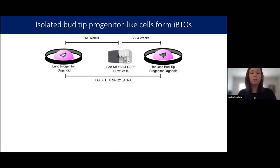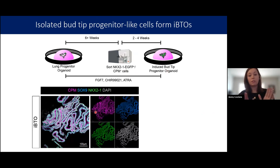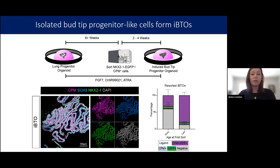So we decided to use our sorting strategy that I just mentioned to collect our bud tip progenitors and embed them in Matrigel, where they then form near-homogeneous induced bud tip progenitor organoids, or IBTOs. So again, here they're showing nice expression of the bud tip marker CPM and SOX2, as well as the lung epithelial marker NKX2-1. And we continued to quantify the culture's purity by flow cytometry and determined that bud tip progenitors sorted from older LPOs actually maintain their identity better than those that were sorted earlier, suggesting that time is really playing a critical role in helping reduce the plasticity of these cultures.